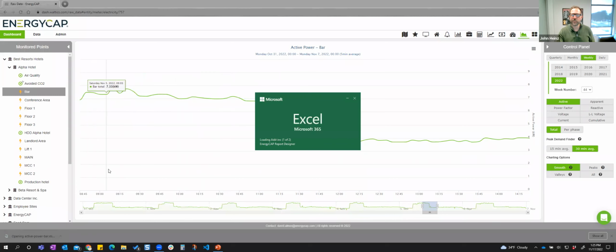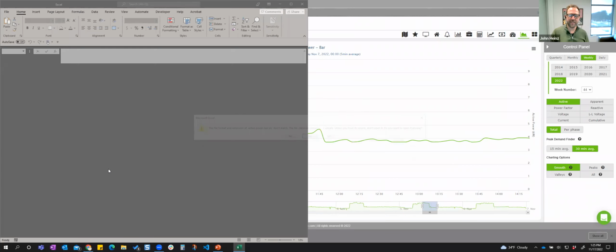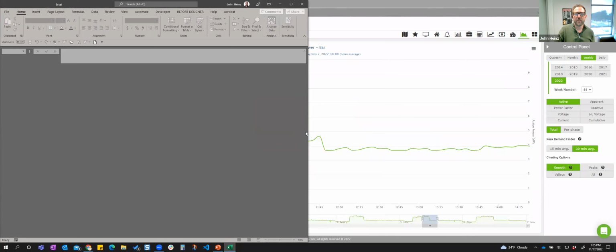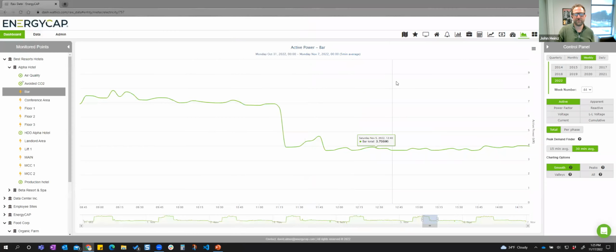So whenever you build the chart, and you'll see more of this as I progress through the system, as you filter the data and you go in and you want to analyze data in any given way, you can just export that raw data for whatever you're looking at and then look at it in Excel.